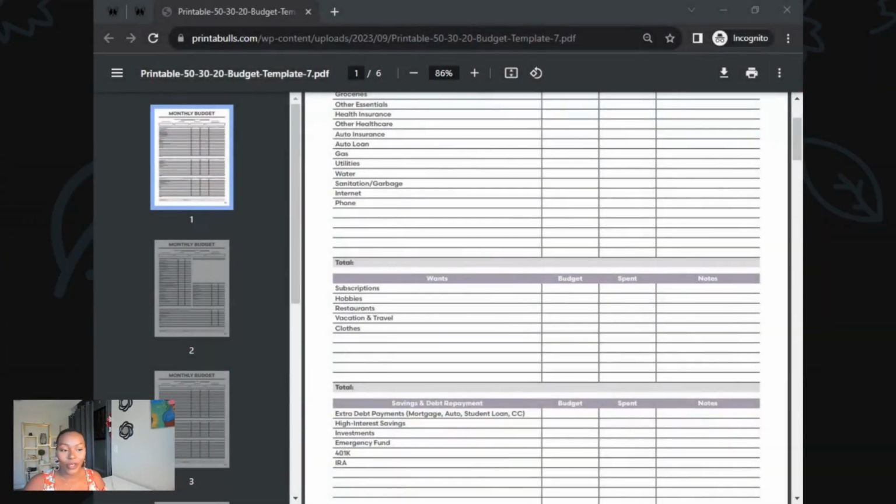I cut out my Netflix. I cut out all those extra subscriptions that I had. So I suggest that you do that too, if you can. And a lot of times we can, we just don't want to. So let me say that too. But I cut a lot of that stuff out. So put your subscriptions there, whatever it is.